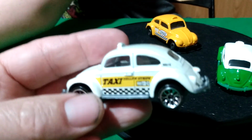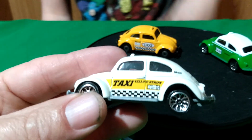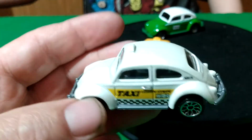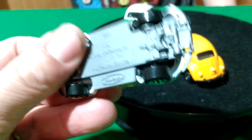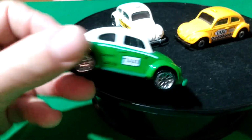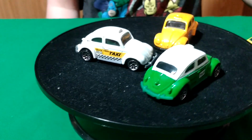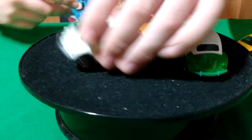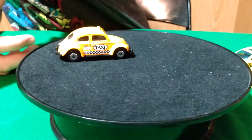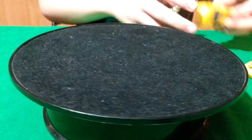Then we have this white one that says taxi. And does it say yellow stripe taxi? And white. And does this one say yellow? No, this one's just... Yeah, they're all different. All got different temple work on the side of them. So not all taxis are yellow. Most of them are, but they do come in different colors, like that Chevelle.